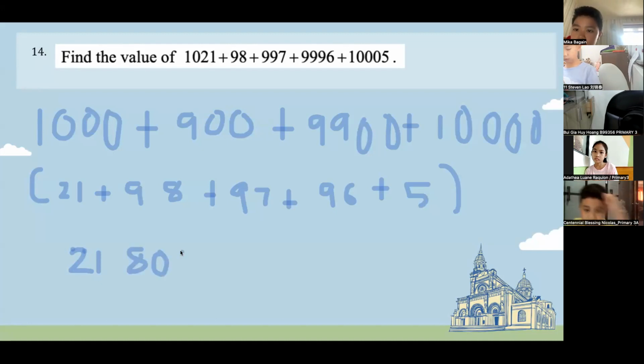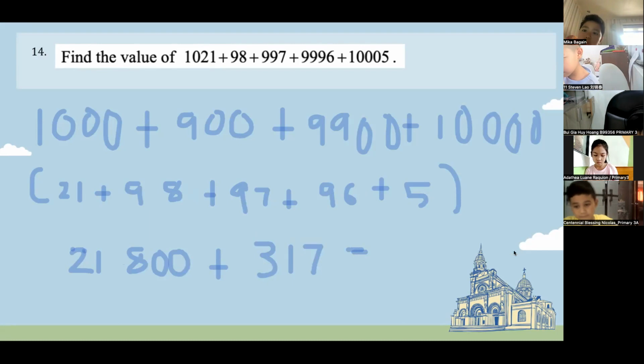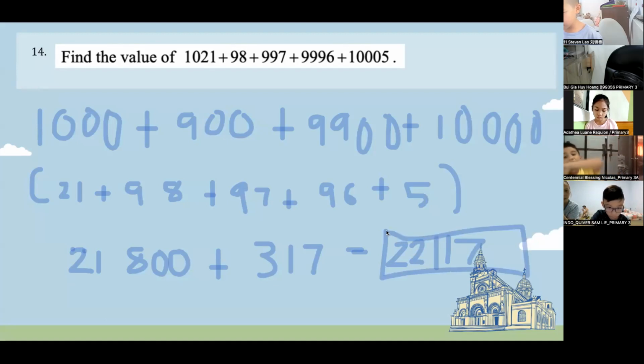So that's 21,800. But we still have one more thing. We still have this one. So we could have 96 plus 5, which is 101, right? 101 plus 98 is 199. 199 plus 97 plus 21 is equal to what? What's 21 plus 98 plus 97 plus 96 plus 5? 317. Very good. And if we try to add that all together, we can get 22,117. And that would then be the answer for number 14.